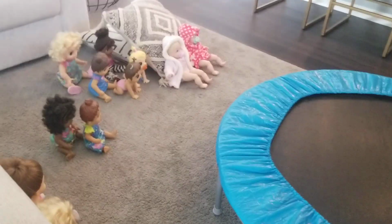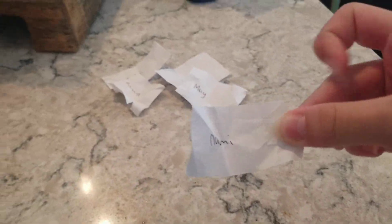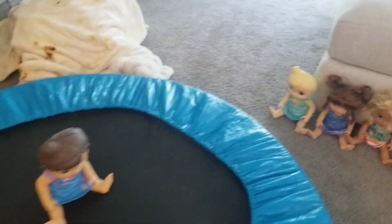Okay. Now we're gonna do the next round of babies. Okay, so these are all the names that have already been called. And now we're gonna get the next round. Okay, the next baby that's going to be going on the trampoline is Naomi! Woo! Naomi, are you excited? Yeah, but I wish I went with Sadie the first time. Oh, that's okay. You guys will be able to jump because the next round of babies, you guys can all bounce with whoever you want.